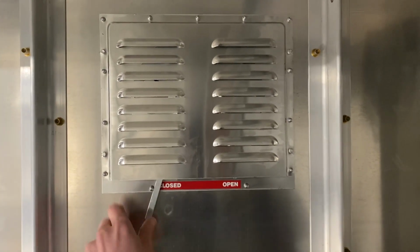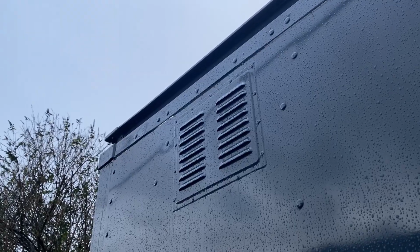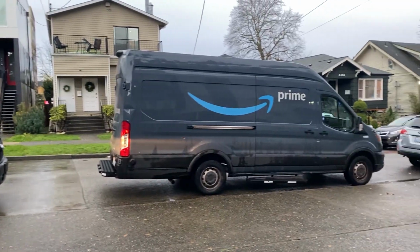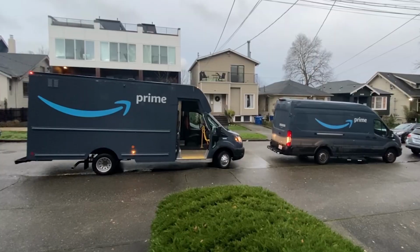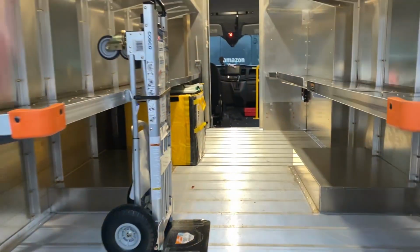No way, look what I just found. A vent. Closed. Open. So there's the new van. And then there's the old van. Having them side by side, this one actually is quite a bit bigger. I don't know on width, like the measurements and everything, but this one is quite a bit taller and even maybe a little bit longer.